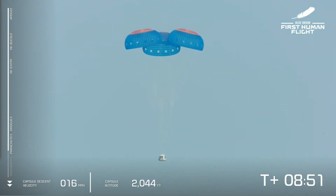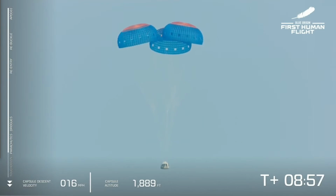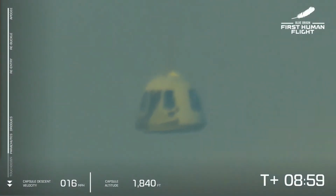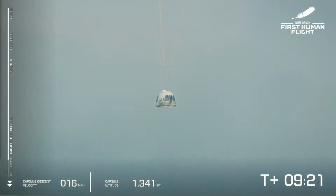Our rocket went over Mach 3, and now they're coming floating back down at just about 15 or 16 miles an hour, about to join us home back here in West Texas after having gone over the Kármán line, the internationally recognized line of space. The world's newest astronauts. Gary, how are you holding up, friend? I'm speechless. Wow. And those big, beautiful windows.